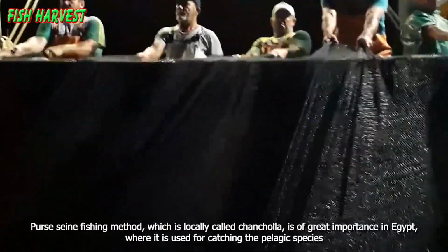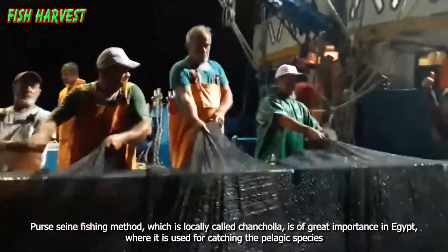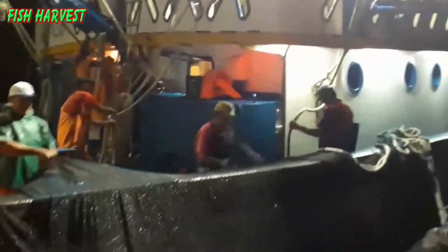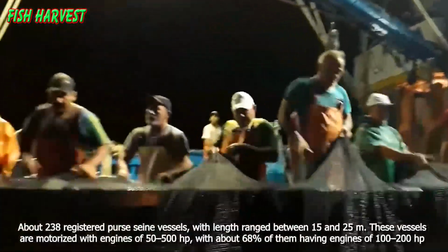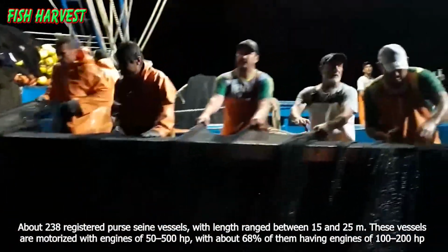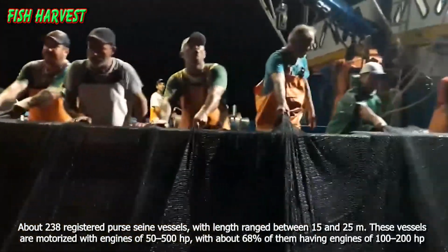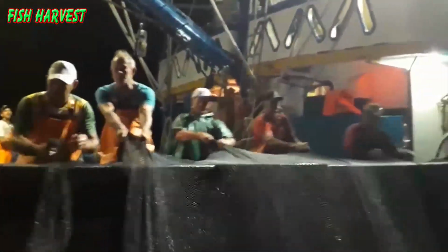First, the purse seine fishing method, which is locally called shankola, is of great importance in Egypt, where it is used for catching pelagic species. There are about 238 registered purse seine vessels, with lengths ranging between 15 and 25 meters. These vessels are motorized with engines of 50 to 500 horsepower, with about 68% of them having engines of 100 to 200 horsepower.